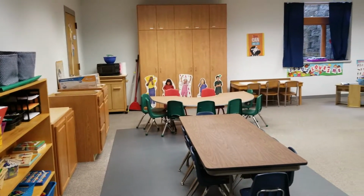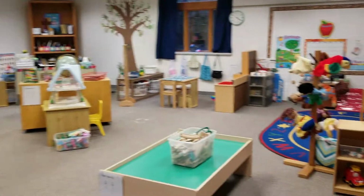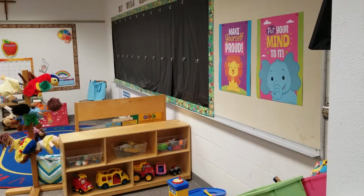And then here's just an overall shot. So I am pretty happy with how the room turned out. There's little things here and there yet to do, and things I'm waiting to get, but I am pretty happy with it all.